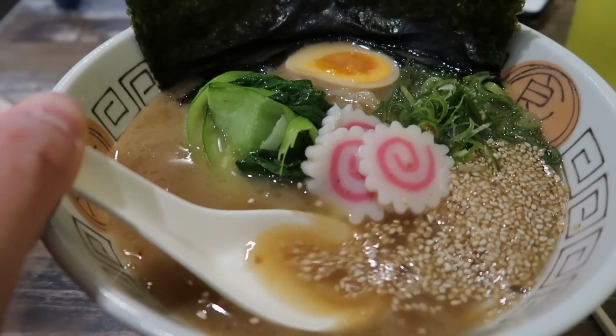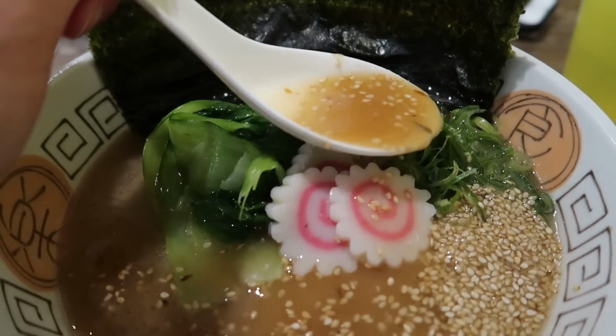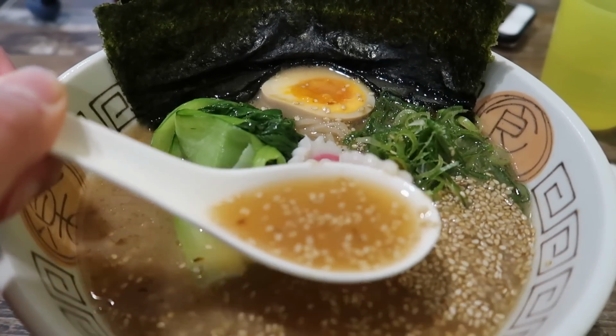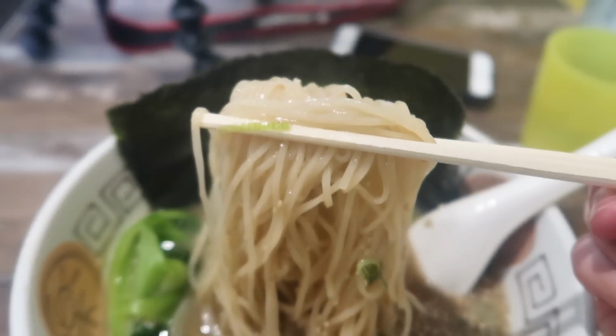I will refrain from repeating myself over and over again, so here's why I think this is good. The pork flavor is very, very strong. And yes, it is pork and soy sauce, but it's not overly salty to the point that it doesn't make sense. It's got a very good depth of flavor, but it's not too thick that it's like, ooh, I need a glass of water. Do you know what I mean? I like the broth. Let's try the noodles.